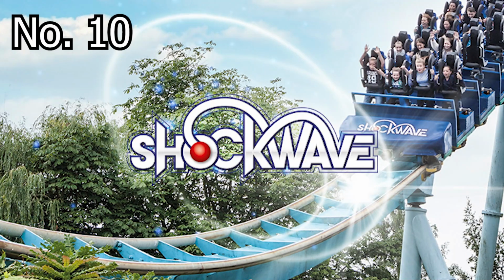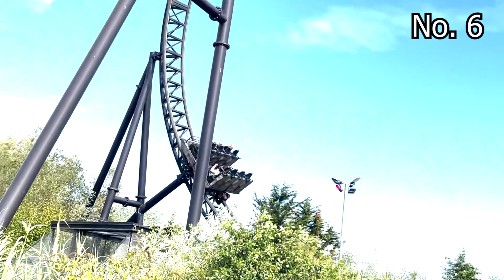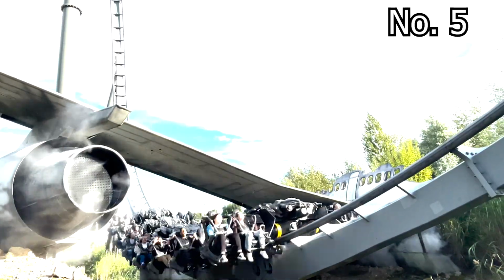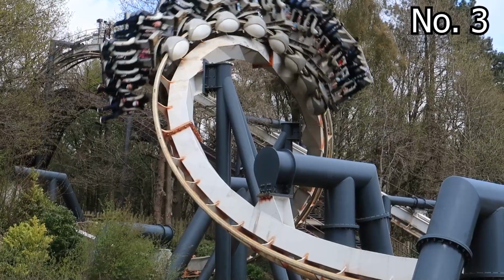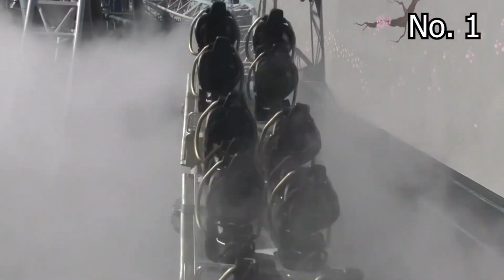Number 10 is Shockwave, number 9 is Oblivion, number 8 is Nemesis Inferno, number 7 Millennium, 6 Saw, 5 The Swarm, 4 Stealth, 3 Nemesis, 2 Smiler, and number 1 Icon. So yes, that's my top 10. I was very surprised when I was listing out what the top 10 was with the percentages and everything. There's a couple on there which are a bit controversial. But 24 different coasters, 140 votes, and this is what we got.